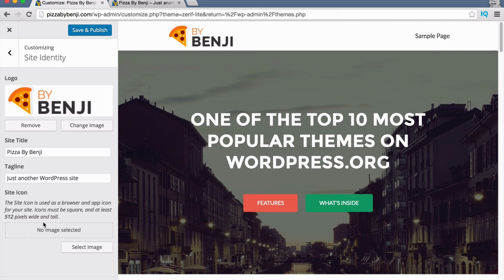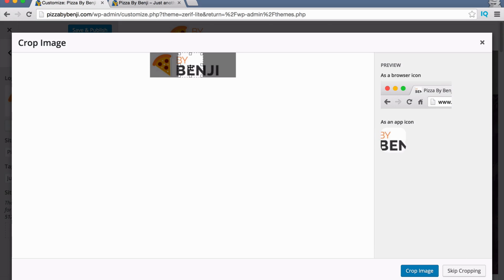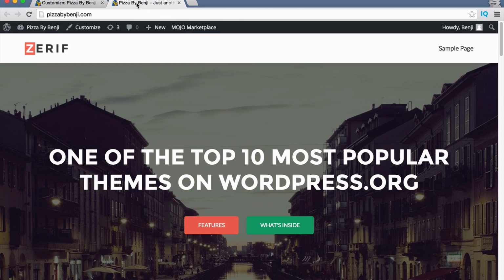Now, while we're doing the pictures, I'm going to come down and change the site icon to this little pizza icon. So the same image we just uploaded, I'm going to select that and then drag the little highlighted box over to the pizza. So the pizza is in the middle. It gives you a preview down here and a preview up here. And then crop image. And you can see I'm going to have to refresh the page.